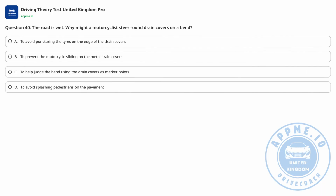Question 40. The road is wet. Why might a motorcyclist steer round drain covers on a bend? A. To avoid puncturing the tires on the edge of the drain covers. B. To prevent the motorcycle sliding on the metal drain covers. C. To help judge the bend using the drain covers as marker points. D. To avoid splashing pedestrians on the pavement.